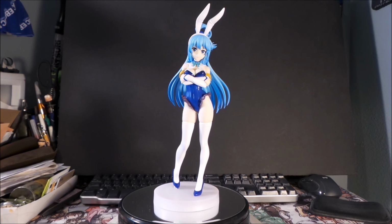So I do have another Pop-Up Parade L figure, and that is of Kurumi Tokisaki wearing the school uniform. I'll probably be doing that one soon too, so we can take a look at that one. So I already have 2 Pop-Up Parade L figures, and I'm happy to add them to my collection. And I have a bunch of Aqua figures, and what can I say? I love her. She's one of my favorite characters. She's so funny. She's a very funny and beautiful character.